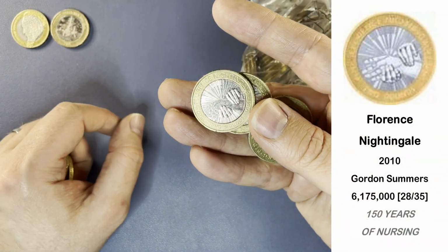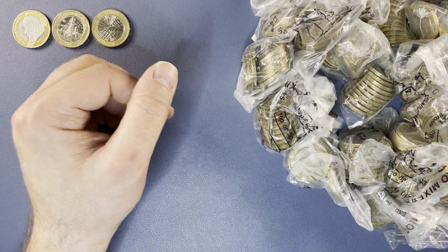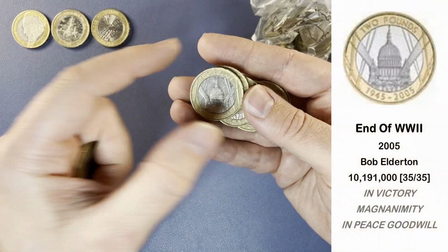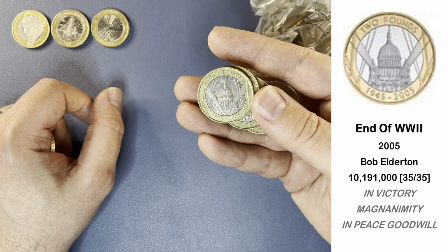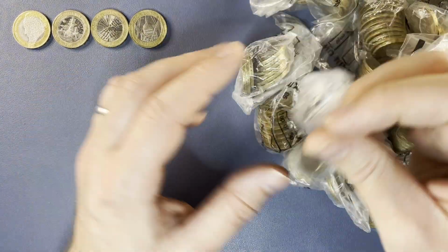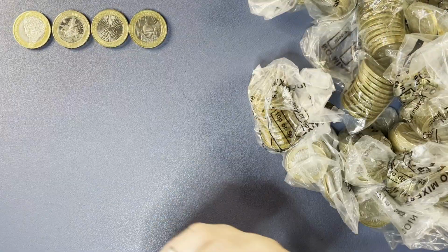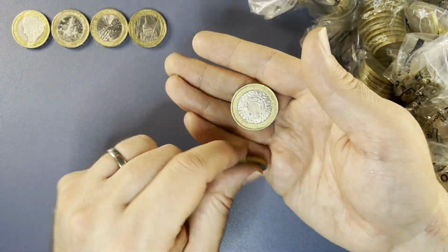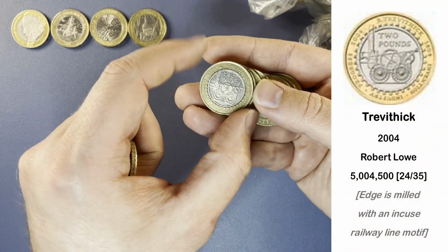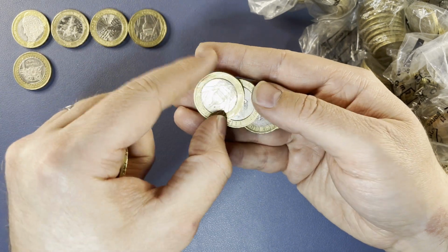Here we have Florence Nightingale. Fortunately, it's a very nice design, but unfortunately it's quite a common one, so we don't keep those. Here we have VE Day. So this one is the most highly minted commemorative £2 coin in circulation. And plenty of those. And here we have the Trevithick, fairly common one though. Quickly followed by another VE Day.